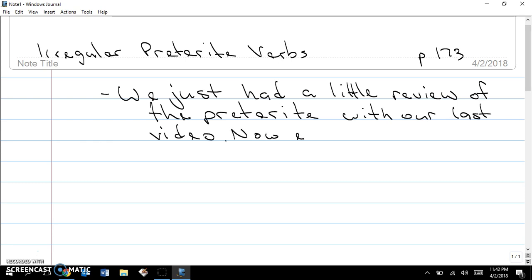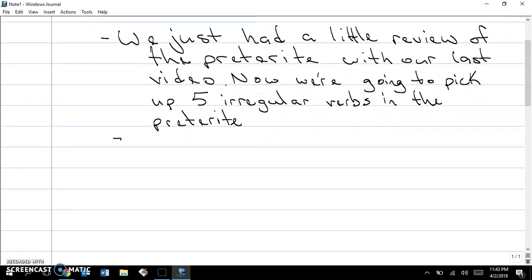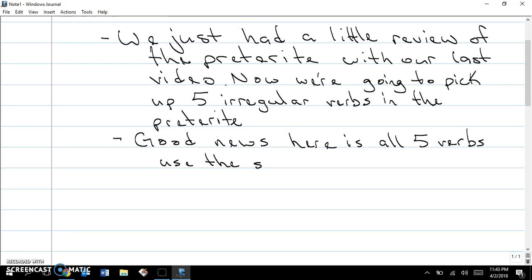Now, we're going to pick up five irregular verbs in the preterite. Okay, so the good news here is all five of these verbs use the same set of endings.